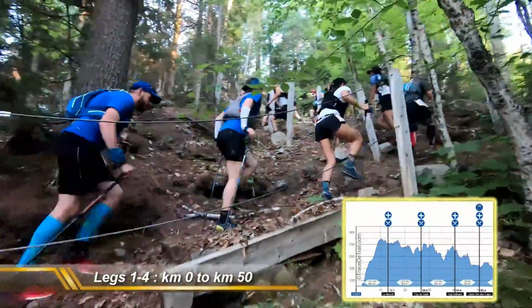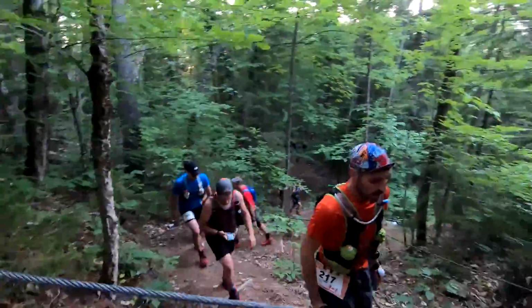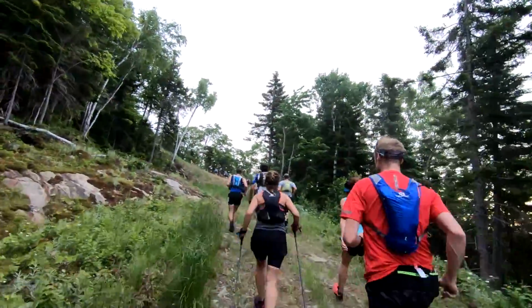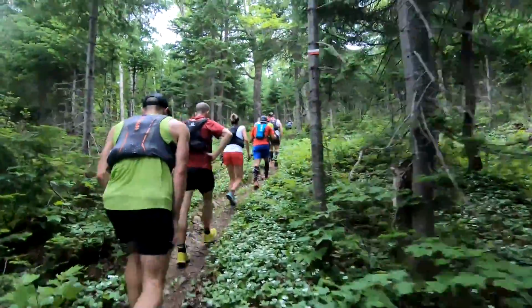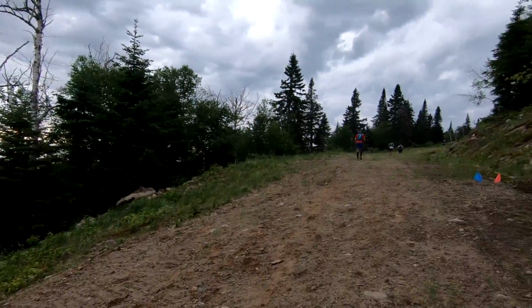The first 4 legs, which we started here, takes us first very flat along the river for about 2 kilometers before heading straight up a mountain. It's almost 800 meters of climbing in that first leg. This part was a mix of single-track trail as well as some access roads to get up the final stretch up the Massif de Charlevoix.